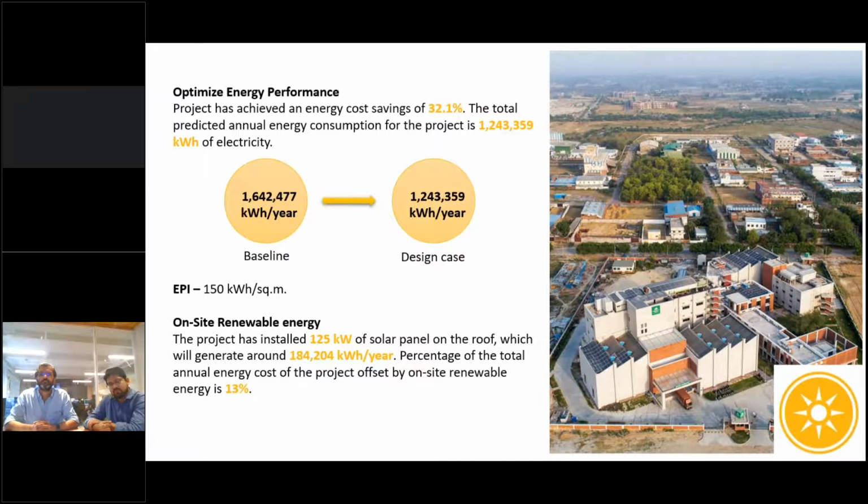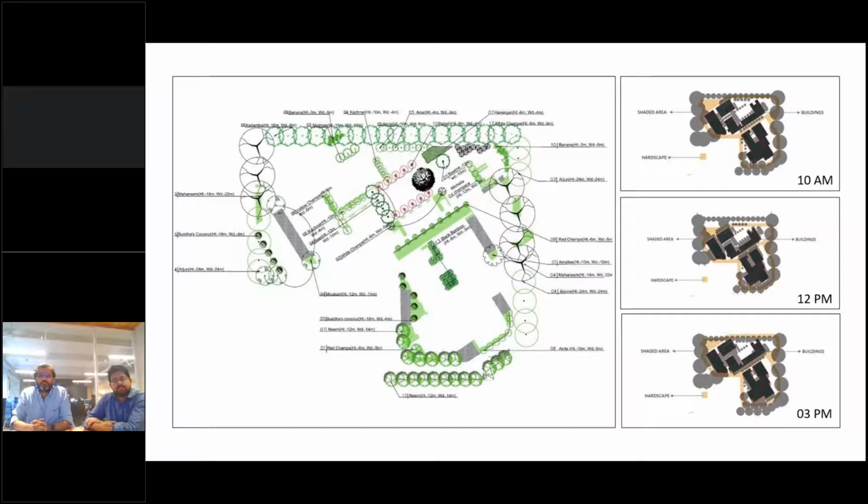So just to put numbers into this, the project was able to achieve an energy cost saving of around 32% over ASHRAE baseline, since the project also went for LEED certification, with an EPI of around 150 kilowatt hour. This includes the process equipment usage also, and the on-site solar was able to offset around 13% of the energy use.